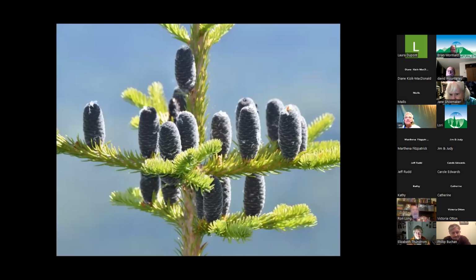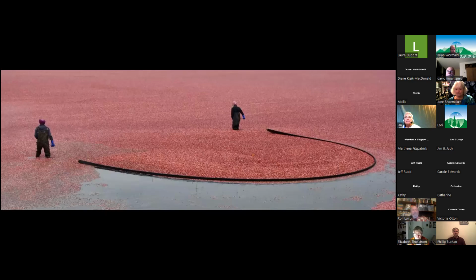Again, from Pink Mountain, this is the alpine fir. I just like the composition and the lighting on it. Another use for my bird photography lens.